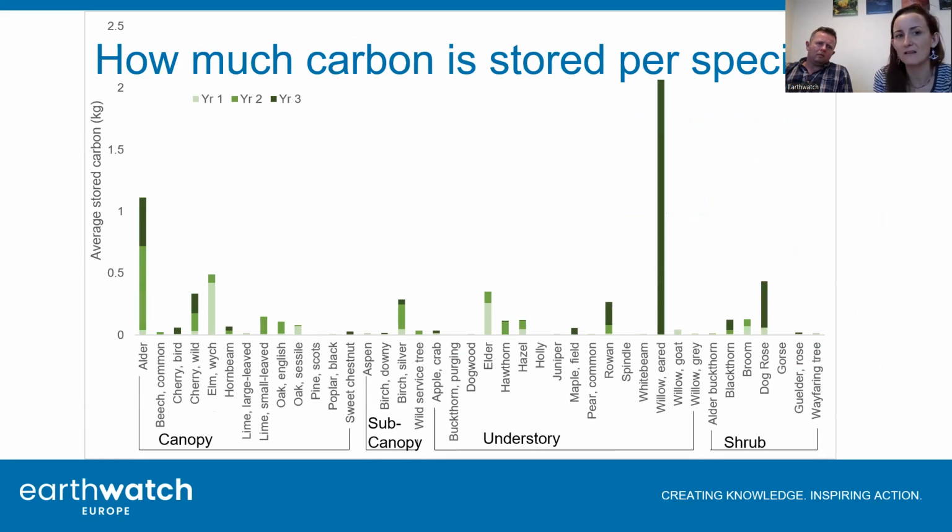I've broken this down into the trees that were planted into an average for year 1, an average for year 2, and an average for year 3, and those are just stacked on top. So you'd calculate year 2 by subtracting where year 1 is, up to where it comes on that bar. Does that make sense?